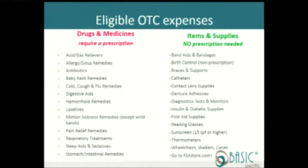Be sure that you only claim expenses after you open your HSA. So any expenses you and your family have incurred before you open that HSA would not be eligible for reimbursement. It'd be from that day forward and into the future. Here's a quick example of some of the items that are eligible and other drugs and medicines that actually do need a prescription. This is a self-managed plan, so it's very important that you personally take responsibility for keeping receipts and records.